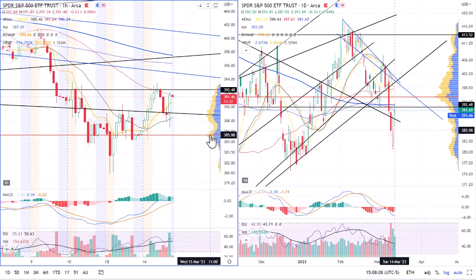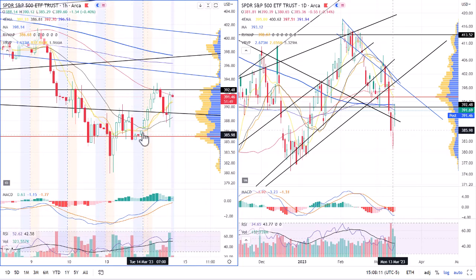Looking at the volume profile here, you can see solid buying at this previous low, and then we moved through these areas fairly quickly.